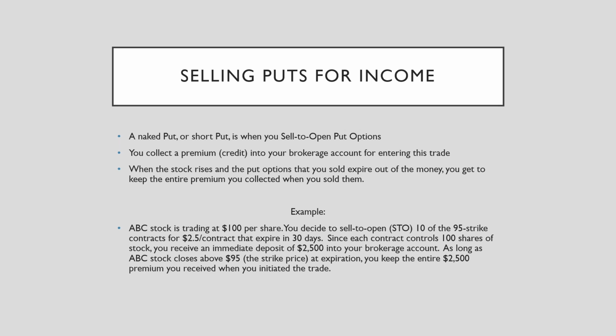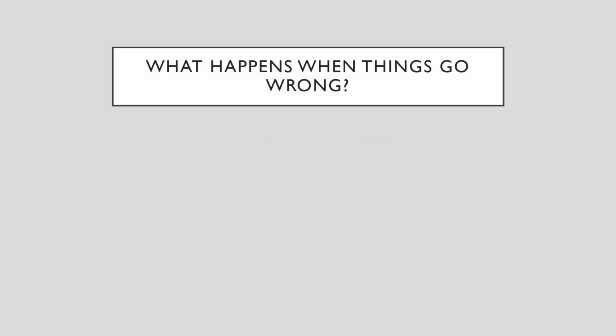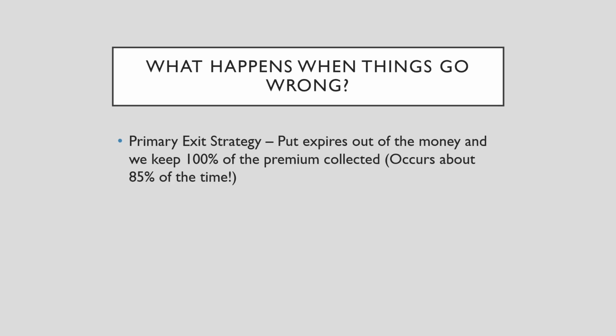A directional play on a put would require the stock go down and that you time it exactly correctly, in addition to getting a lot of other things right, like implied volatility and a lot of the other variables involving the Greeks that go into buying options and being right, and that becomes very difficult. So that example where you keep the $2,500 is great, but what happens when things go wrong? Because they will inevitably go wrong.